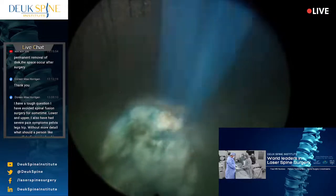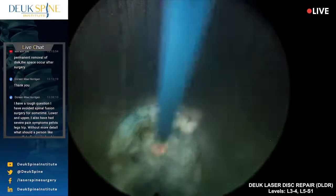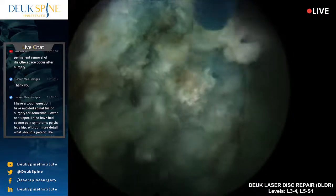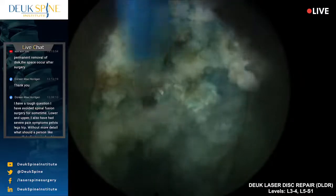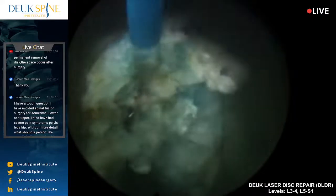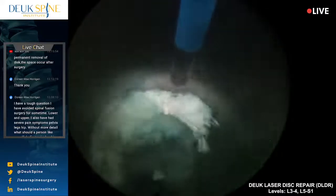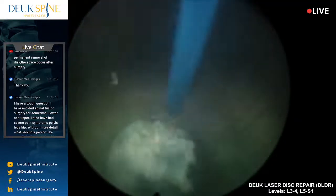All right, so basically while you guys were gone, we discovered what's causing all the flashing. And I don't know if you saw it, but there's the other needle from the other side right there by the laser tip. You see that? And so that needle, we put it on the opposite side at L3-4. And that was just the laser energy being delivered to that needle. But this is the annular tear right here. And that's what we're debriding at this time. So I'm pulling my tube back and I'm cleaning this tear. This is where all of her back pain is coming from. And a lot of her leg pain.